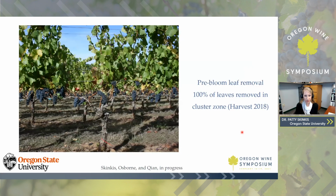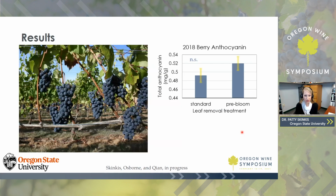But we did see some great results. The pre-bloom leaf removal did not lead to any sunburn. You can see here's the fruit at harvest in 2018, which was a very warm, very dry season for us. This is a closer picture of that fruit.